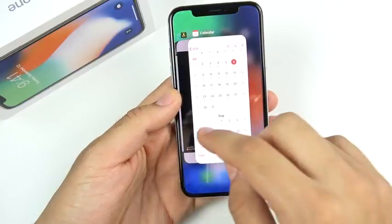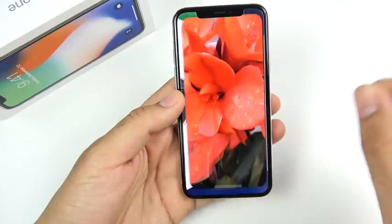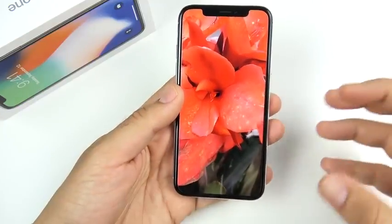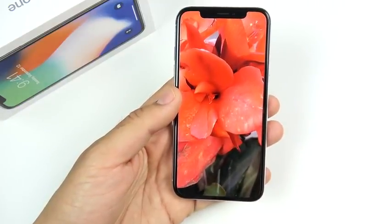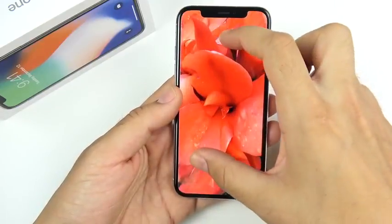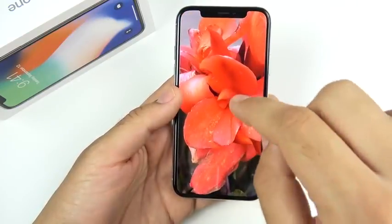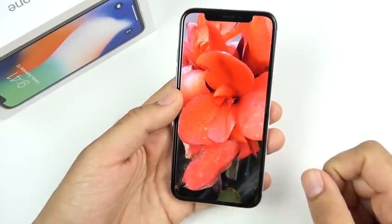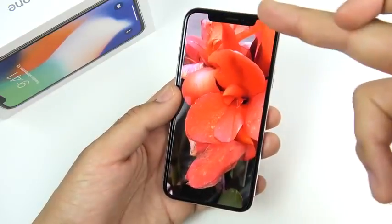But this display is not all rosy. We're going to talk about the notch here. The notch does still get in the way. Even after 8 months, I don't care what people say, I can see it. I'm a detailed person. I look at the details. I'm looking at this flower in my photos, I want to zoom in, and instead of looking at the photo, my eye goes up to the notch for a quick second. Then I come back to the photo because it's just getting in the way of my content.